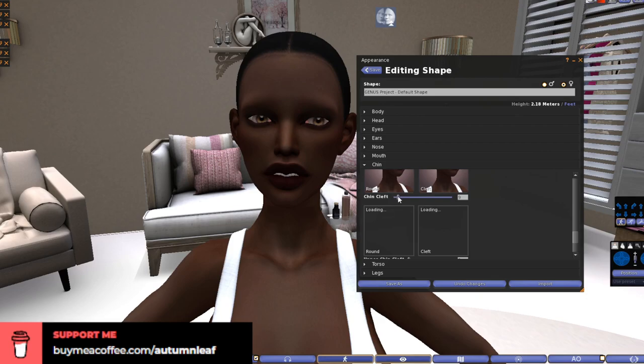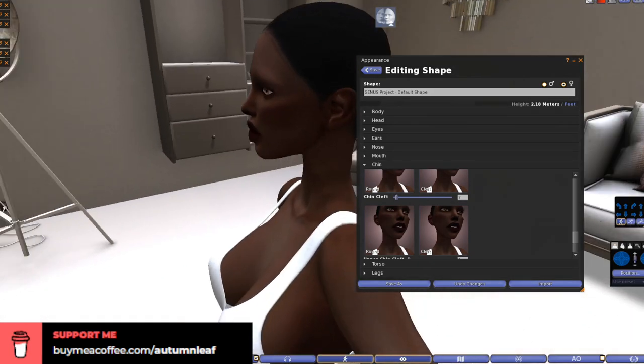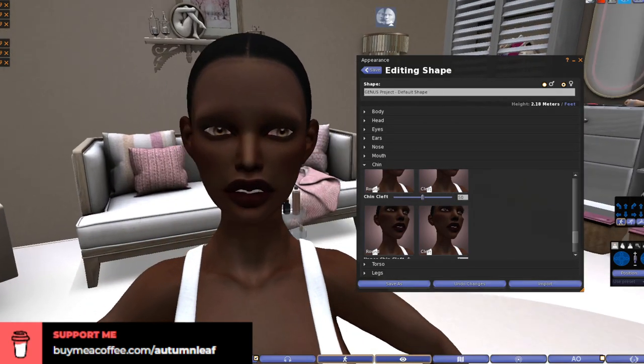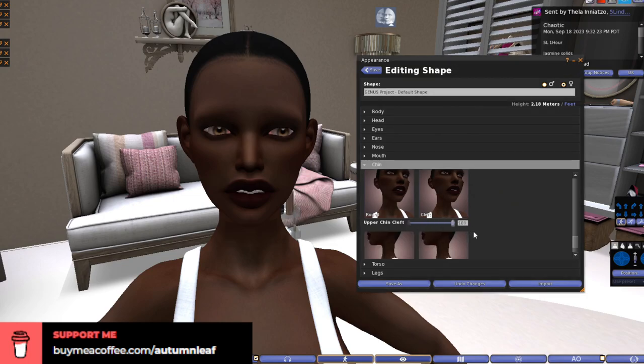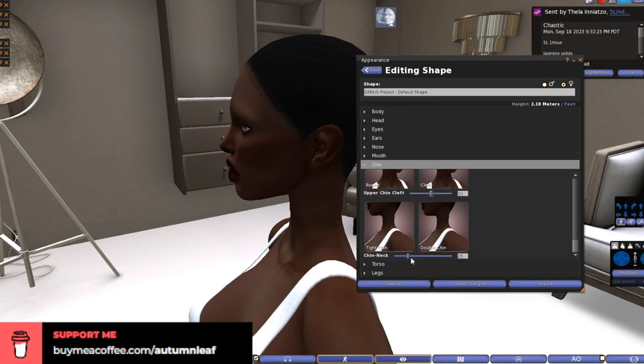Chin cleft. What is it? I don't see any difference, so I'm gonna just keep it this way. Upper chin cleft. Why not? Much better. All right. Tight chin.